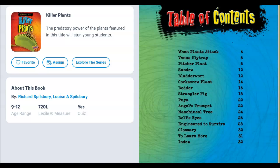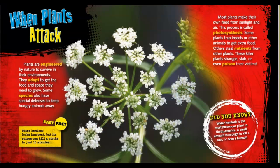Killer plants. When plants attack. Plants are engineered by nature to survive in their environments. They adapt to get the food and space they need to grow. Some species also have special defenses to keep hungry animals away.